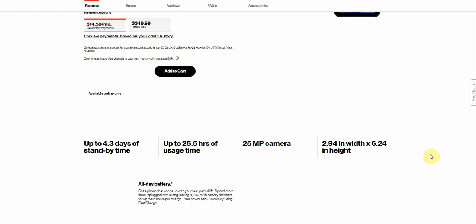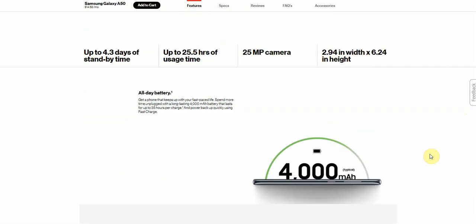The Galaxy A50 has 4.3 days of standby time, my bad, 4.3 days of standby time, 25.5 hours of usage time, and a 25 megapixel rear-facing camera, that's pretty good. It is 2.94 inches in width and 6.24 inches in height.